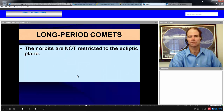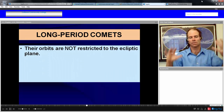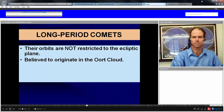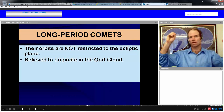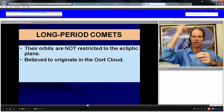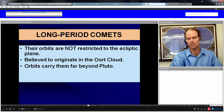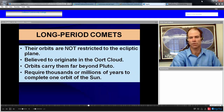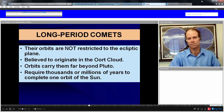Long period comets. These orbits are not restricted to the ecliptic plane. They may come at any orientation to the plane of the solar system because they're originating from the Oort cloud. The Oort cloud is that spherical cloud way beyond our solar system. So if particles start from there, they could start from anywhere and zip around the sun from any direction. These orbits carry them far beyond Pluto and hence take them a much longer time to complete an orbit. They will require thousands or possibly even millions of years to complete one orbit of the sun. So if you see it once, that's probably it.